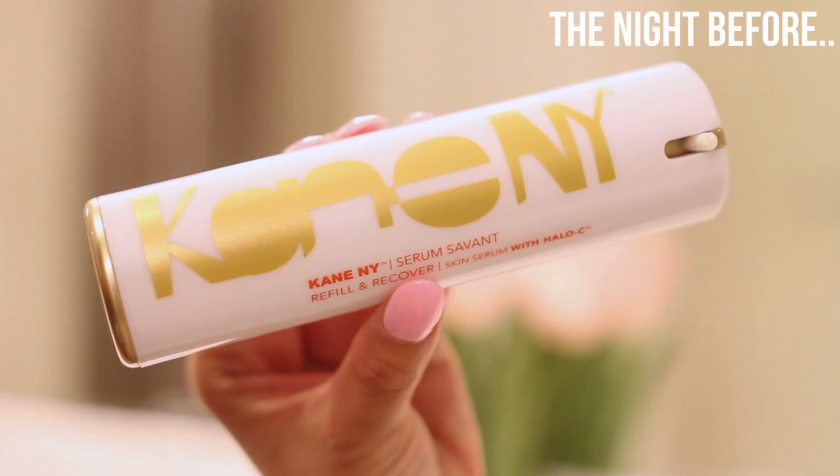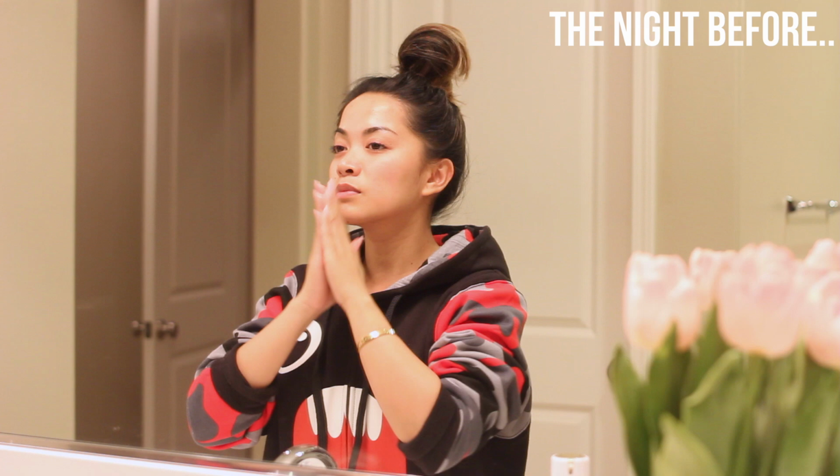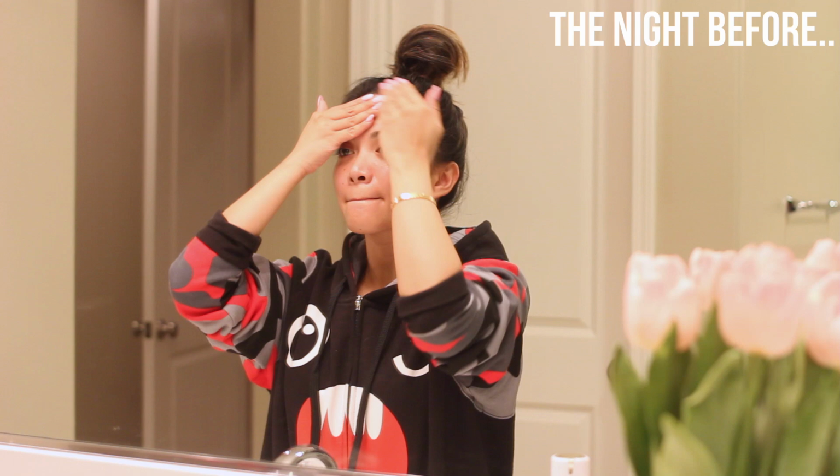Moving on to my skincare, I actually started prepping my face the night before, so here I am, 11 at night. I'm using Kane NY's Serum Savant. I'm using this to boost the radiance of my skin, and it also helps reduce wrinkles. I'm just applying that to my face, forehead, and down to my neck area.